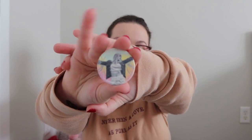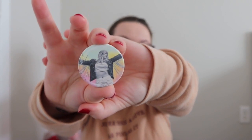She did read these. She read a couple of them on her Lover's Lounge the night before Lover came out to give us an idea of what was in these. So if you guys want to hear Taylor read, that was actually one of the ones she read. Oh my god. Then I have this little pop socket I used to have on my phone, but it wore off. It was time to replace her, and I did keep it though, because why not?